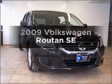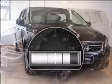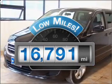Check out this 2009 Volkswagen Routan. This is the set of wheels you've been looking for. Why worry about high mileage? Choosing a ride with lower mileage is the right choice for your busy life.